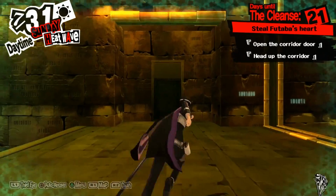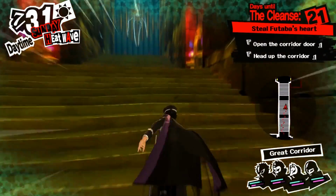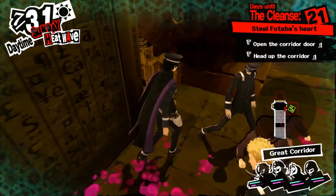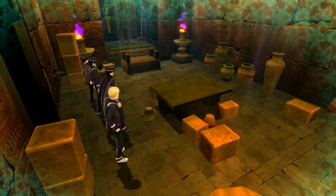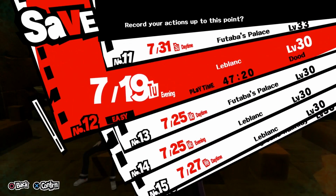But I guess I will say in my case, I was in a game design job for quite a while. The only problem is I found something better. I'm also working on a game right now, so I don't know. I guess I'm exactly where I was hoping I would end up. I just took a really weird roundabout route. Okay. Anyway, Corridor Summit, so we might actually be getting pretty close to the end here.